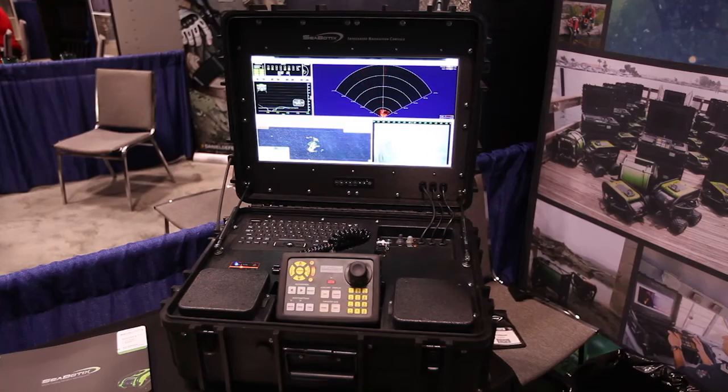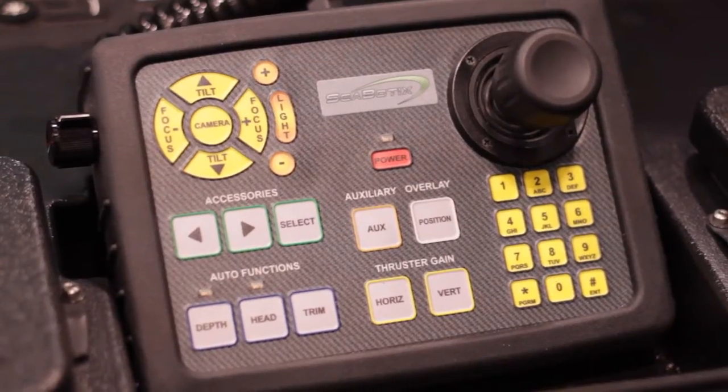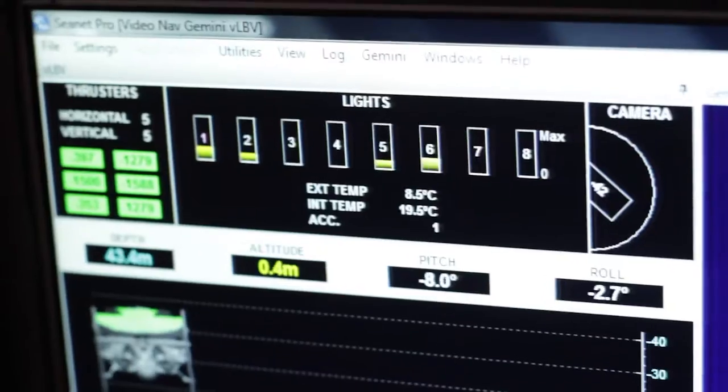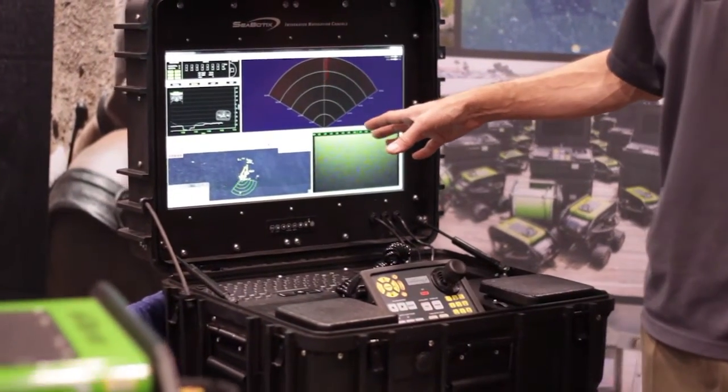Yeah, this is called our integrated navigation and control console. This is the hand controller for either model. We are looking at the video, sonar, the tracking data, some vehicle diagnostics here. All of that is recorded to a PC so they can review that data later.